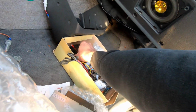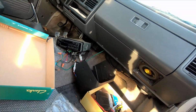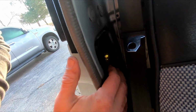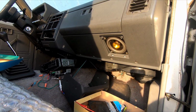Okay, there's the other speaker grill, so I do have both of those. For whatever reason, they decided to put the speakers under the dash, but it does have them back here too. And it's got 4 of these matching, they're just basic little speakers, they're not tweeters, it's just a cone. So I had to figure the radio out.